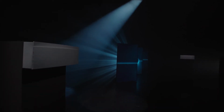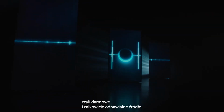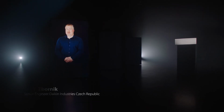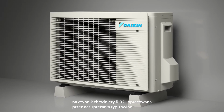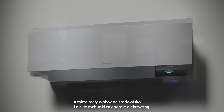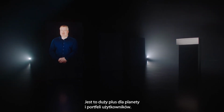Let's talk efficiency. I dare say I'm a real energy saver. Most of the energy I use comes from the outside air, a free and infinitely renewable resource. Daikin Emura is engineered to perform in every season and provide year-round comfort in the most energy-efficient way. Our Blue Volution technology with R32 refrigerant and in-house developed swing compressor guarantees best-in-class performance with seasonal efficiency values up to A+++ on the one side and low environmental impact and low energy bill on the other. Definitely a plus for the planet and people's wallet.